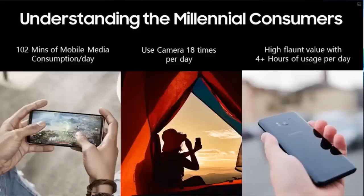But you know, Arjun, for millennials, the smartphone display is extremely important. It's their window to their world. They love to click and edit pictures, and given that they carry their phones with them at all times, the phone has tremendous flaunt value. And therefore, the design of the phone, its display, both extremely important.